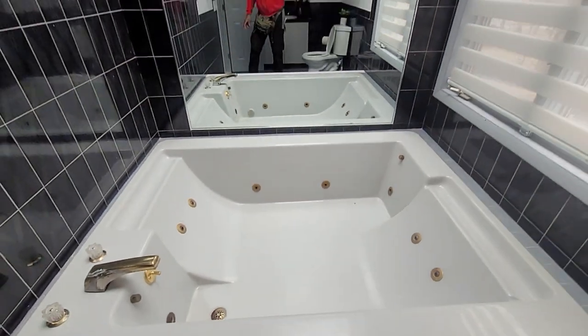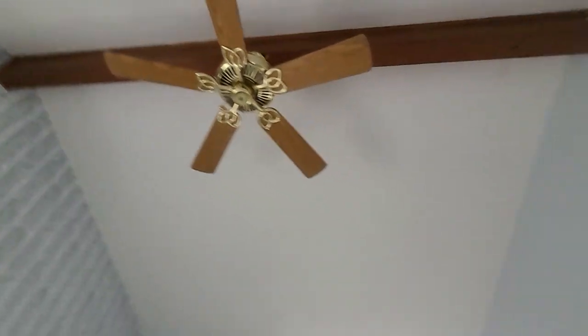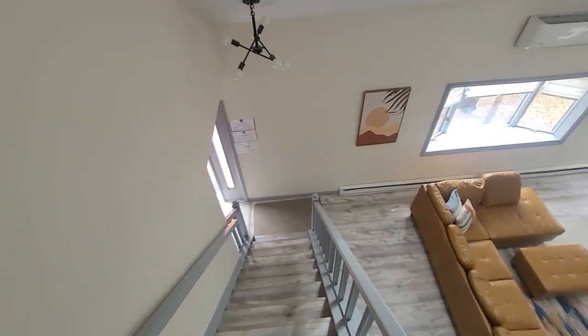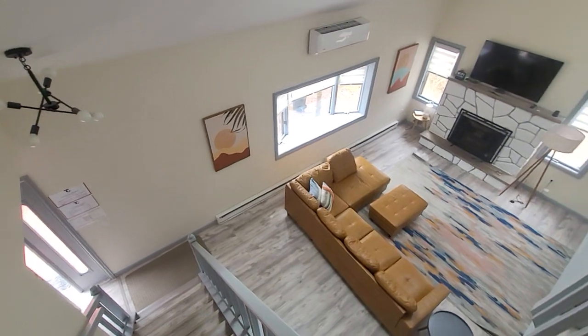All right. So that's it. That has been the property here. Has a ceiling fan that sometimes could come in handy at night when you're sleeping. And that's it. Thank you for joining me in this walkthrough of this property here in the Pocono Mountains.